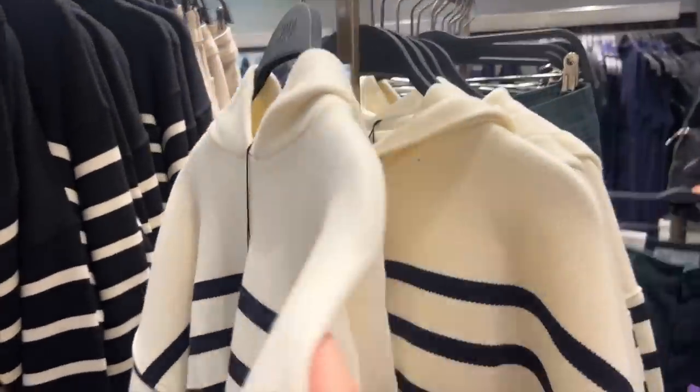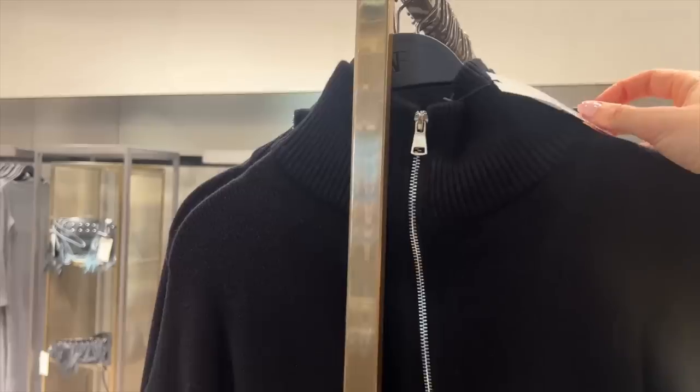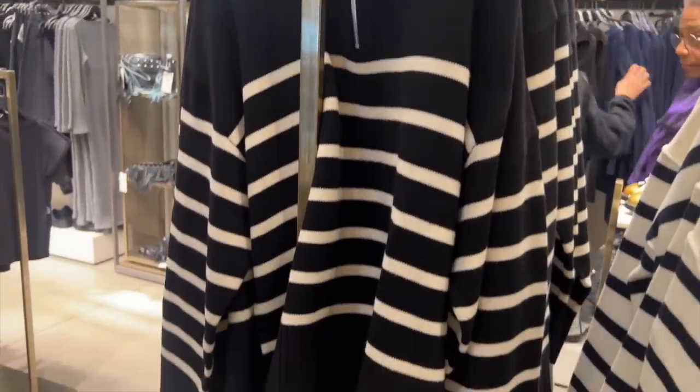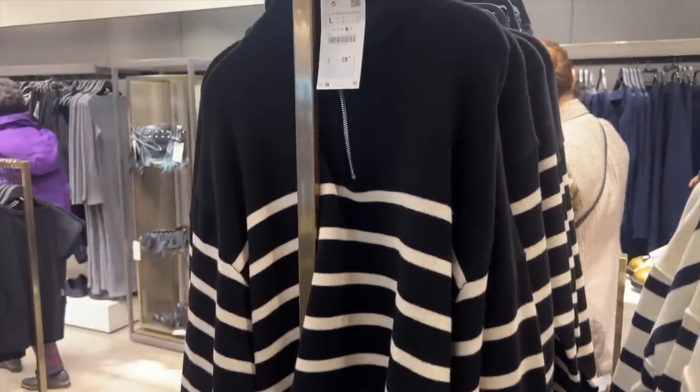This is a striped hoodie, but then I do actually love a half zip. This is really nice, half zip little jumper. Actually, you could probably wear that as a jumper dress if you got it oversized maybe.